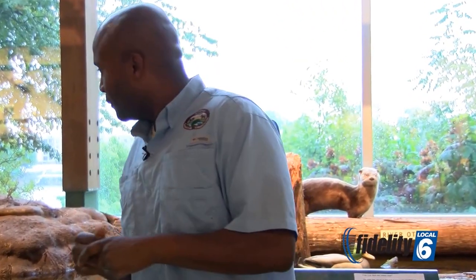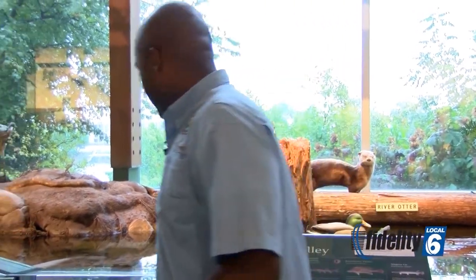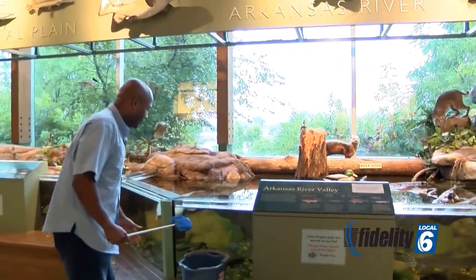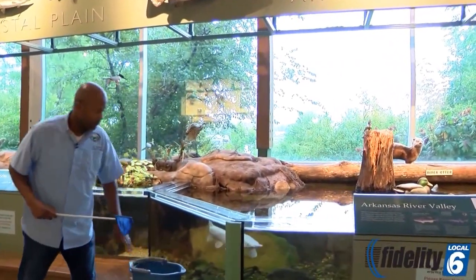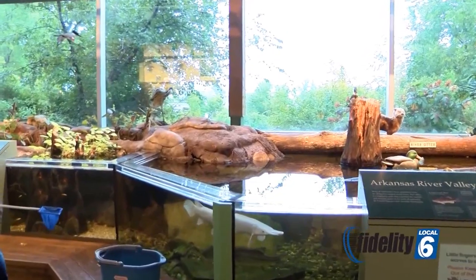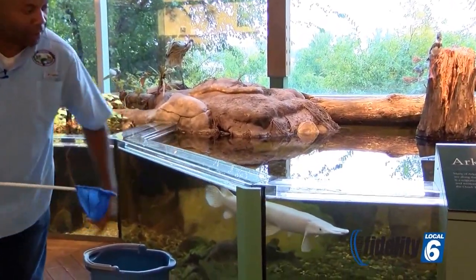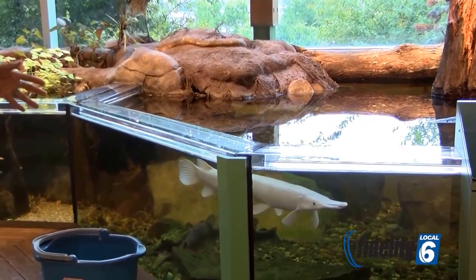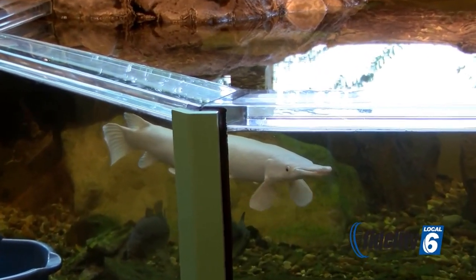I guess we can go ahead and get started feeding the fish. Largemouth bass. Every time we get ready to feed, he's the fastest out of all the fish that we have in this aquarium. And this leucistic gar, extremely sociable. Anytime somebody comes up to the aquarium, he just comes up and hangs out.